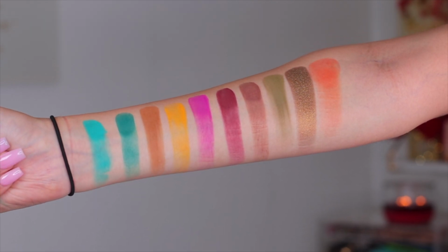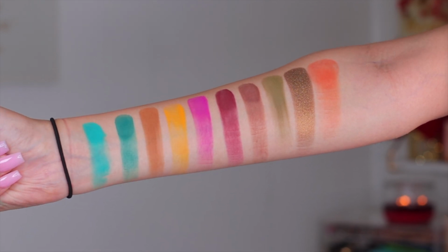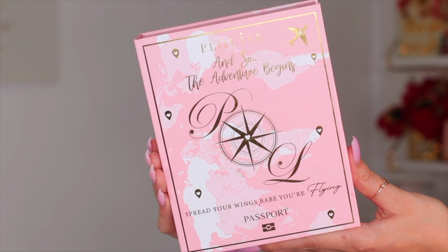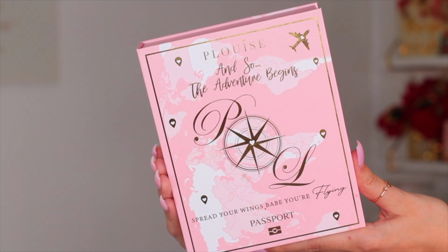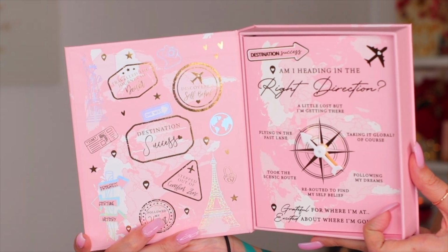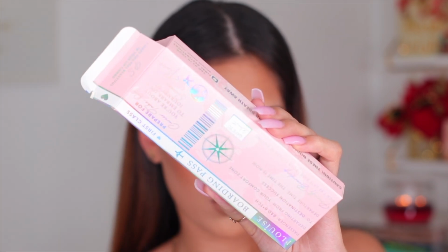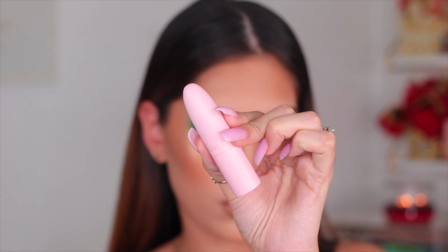So I wanted to give you guys swatches. Some of you asked, so I figured I'd just give it to you. I'm not the best swatcher, but there you go. Then you do have the passport, which is this cute little thing right here. It is so adorable. And this does come with 3 brushes, and the handles are shorter, so they are travel friendly. So here are the brushes right there, and then you do have the lip kits.